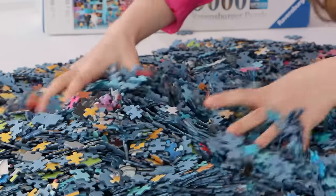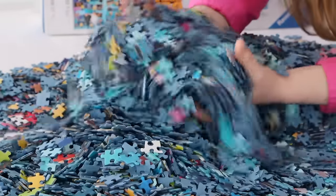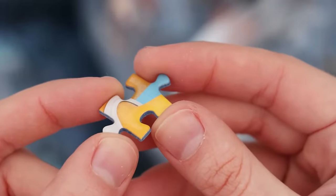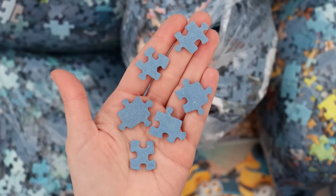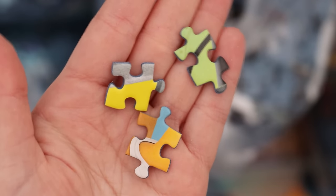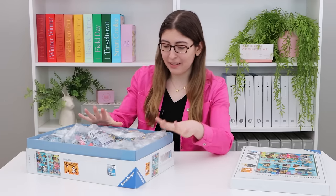So here is a close-up of the pieces. This is made by Ravensburger, so if you've done any other Ravensburger puzzles, it's all of the same quality. The finish has a little bit of a sheen, but I wouldn't really call it glossy. We also have all of the different piece shapes represented, and the printing looks really sharp, really saturated, super high quality.